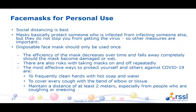So within a typical cleanroom environment, for example, a mask might be worn for 4 hours maximum. So it doesn't make a lot of sense to be wearing the same mask outside for many months on end without at least attempting to treat that mask in some way. So masks are important, but social distancing and disinfecting surfaces and washing hands are all equally as important, if not more important.